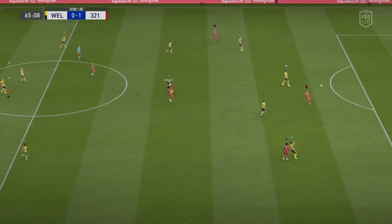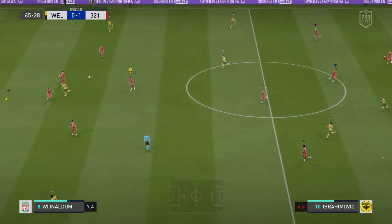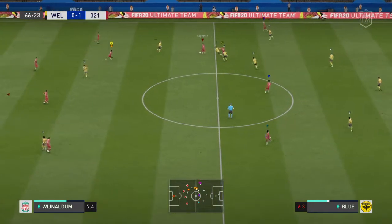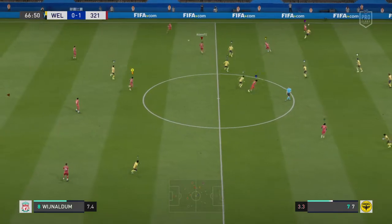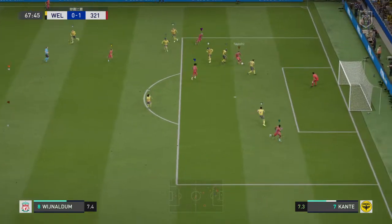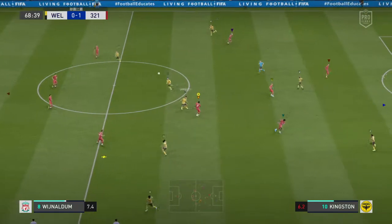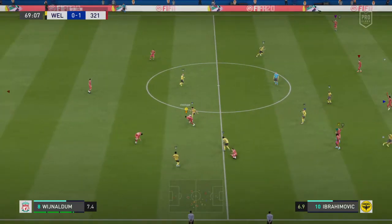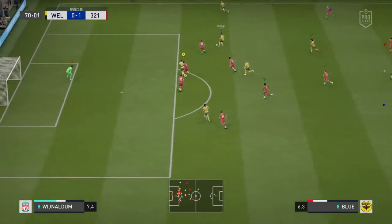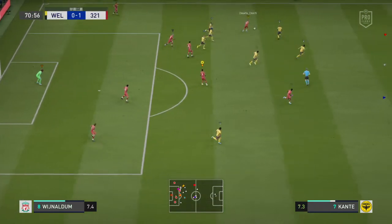Might just be in here from that little chip pass. It's offside, and the referee's given it. Wijnaldum. Kyle. Nilsson taking on the opposition and the risk in front of goal. That's going to run on through to the goalkeeper. Good interception. Room for the cross. Read the danger, but now needs to wrap it up.